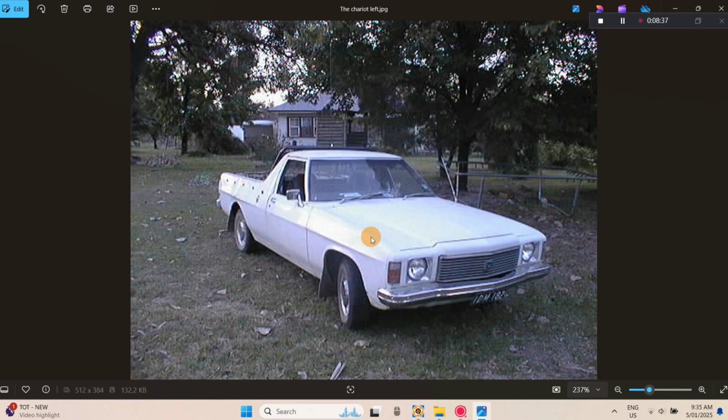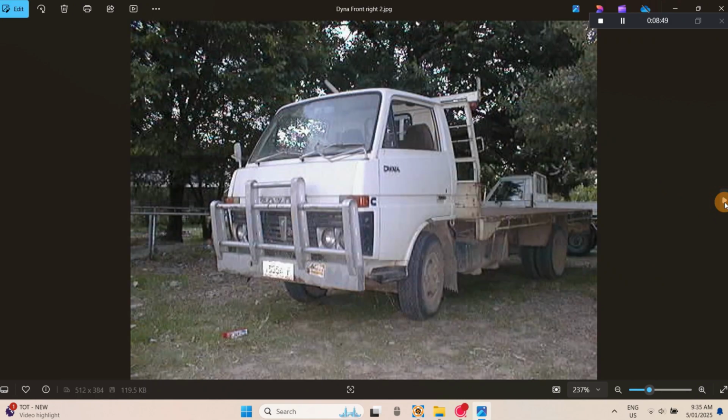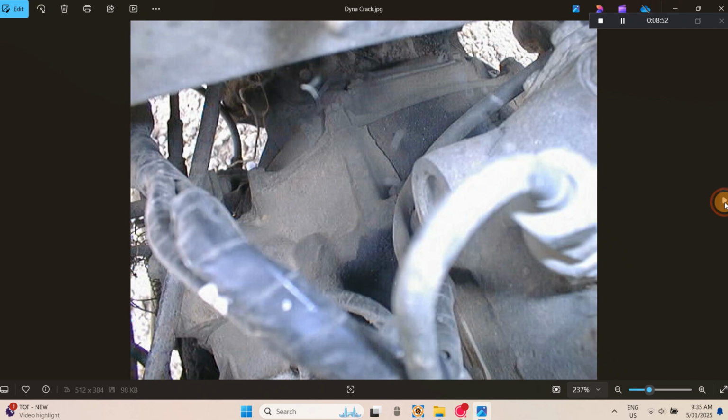So it wasn't the cleanest thing. There was a nice big dent there. No rust for the most part in it, but 3 in the tree. He'd taken the 202 out and put a 186 in it. And there's the Dyna again. And that's that belly housing issue we had.